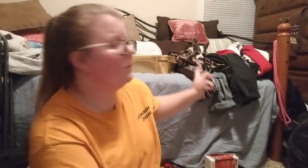Oh, and by the way, sorry about the mess in my bedroom. I don't know if you can really see it. Oh, there's Bill Bob. Look at Bill. Can you see? Bill Bob. That's my baby. But sorry for the mess. I'm going through my room and getting rid of a bunch of clothes and trying on because I'm losing a bunch of weight.